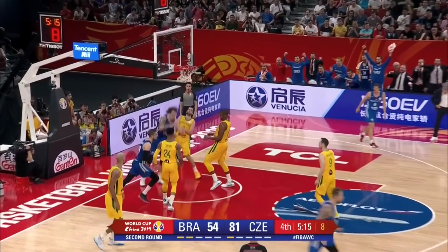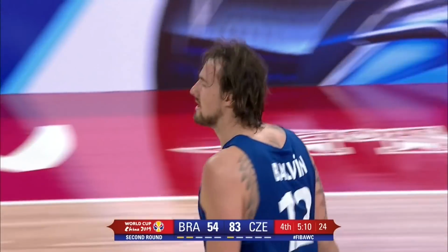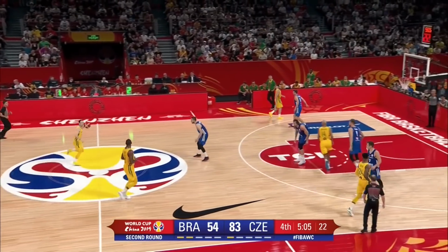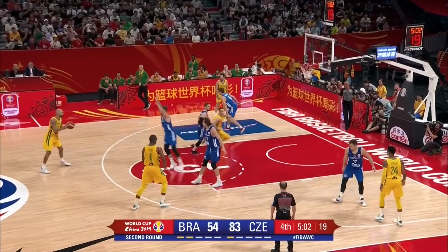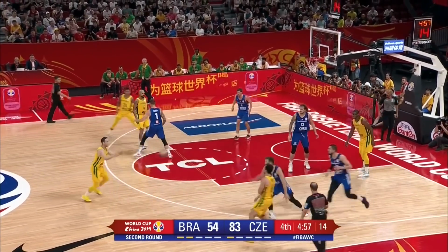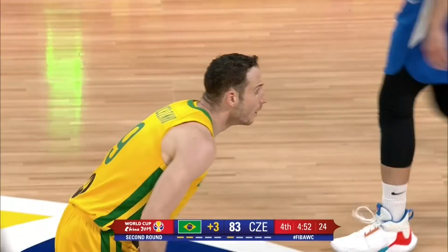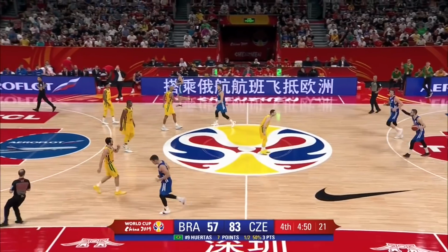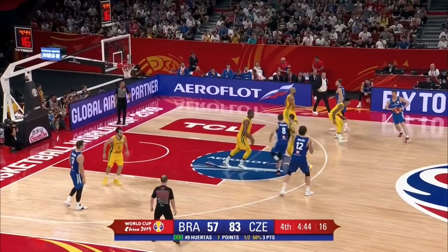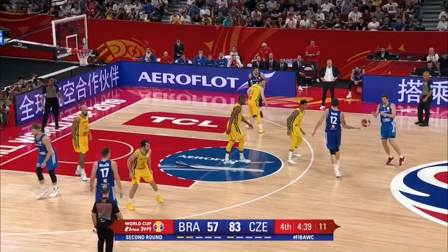Wow. Satoransky floating one high. Brazil hit with a heat check at the World Cup. That is just fantastic offense, but gee whiz, that defense, very porous. Assist number 9 for Satoransky. Huertas for 3, got it. One back for Brazil. Those points very much at a premium for them, though. It's a double-double for Balvin at 15 points, 10 rebounds now.